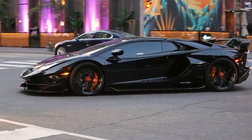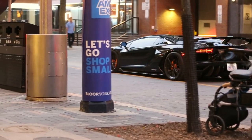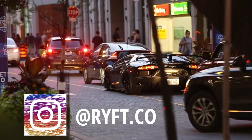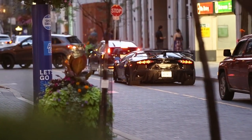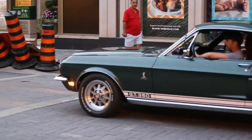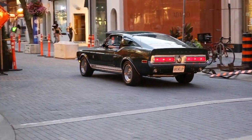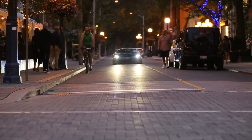It's the Ryft SVJ. Holy. Oh my God. Ryft exhaust SVJ is bad. Racing green GT350. That is beautiful, my friend. Wow. Right after the Ryft SVJ. That is insane. Here comes the Ryft SVJ coming up nice and slow.